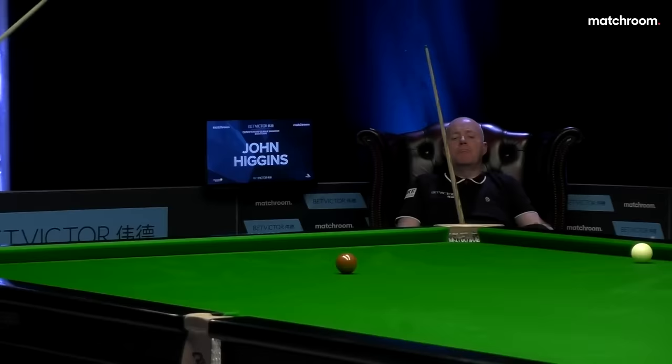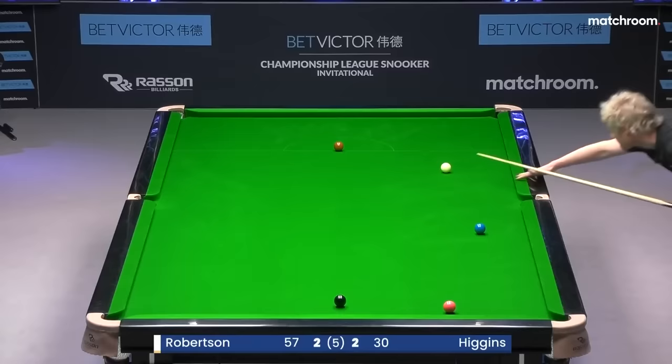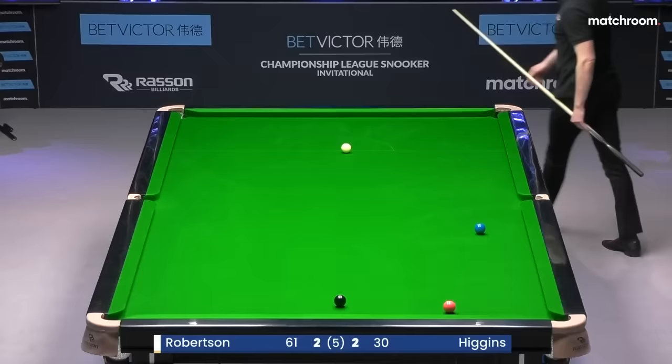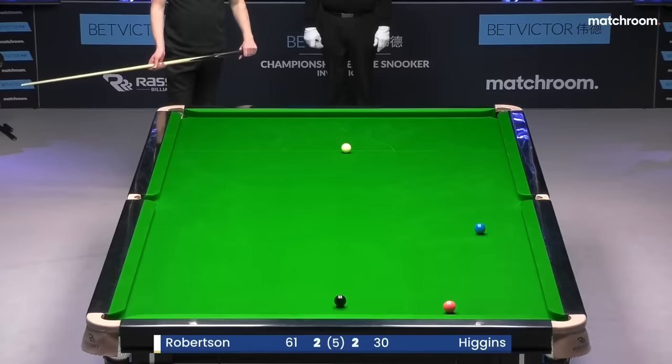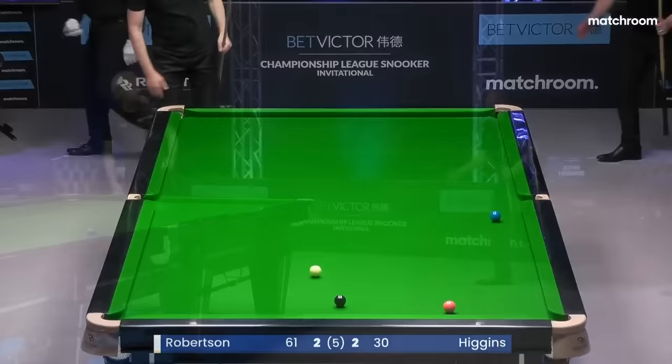10. So contrasting fortunes for John Higgins. Earlier today, he came back from 2-0 down to beat Stuart Bingham 3-2. This time, 14. He's going to lose 3-2 against Neil Robertson after leading 2-0. Neil Robertson has 14, two wins out of three, only one win out of three for John Higgins.